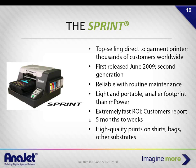In fact, the Sprint, which is the slide that you folks are looking at right now, actually has a smaller platen. It's 12.5 inches by 16. And this has been the top-selling direct garment printer in the United States for the last couple of years. And we have had a lot of people build their entire business upon just this direct garment printer. This was first released back in June of 2009, and we're on the second generation of the Sprint.